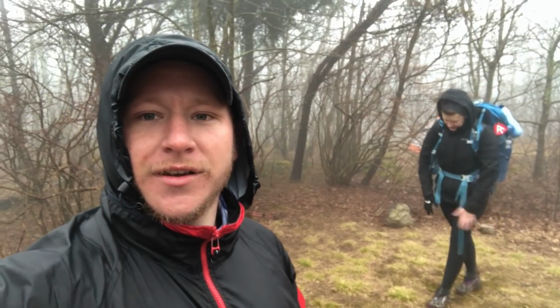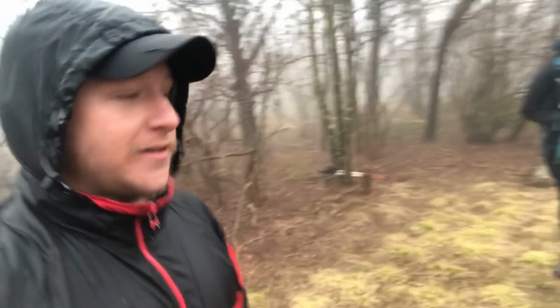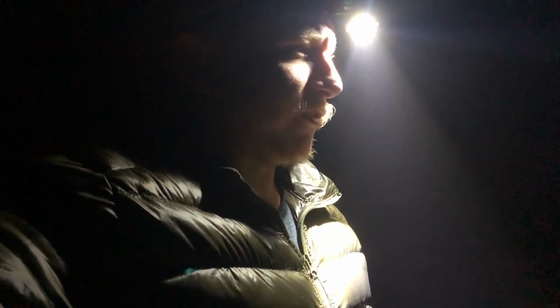We made it to the Springer Mountain Shelter. We got this little area right here. We're gonna set up camp. We'll check back in a minute. It's 8 o'clock on our first day.